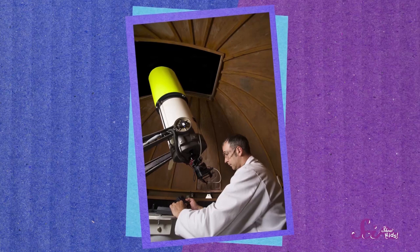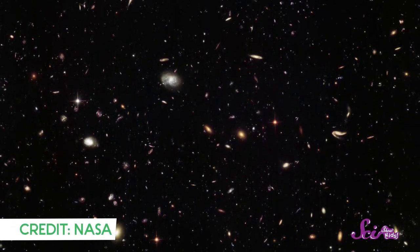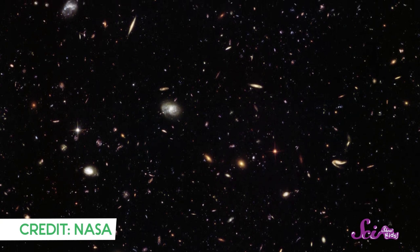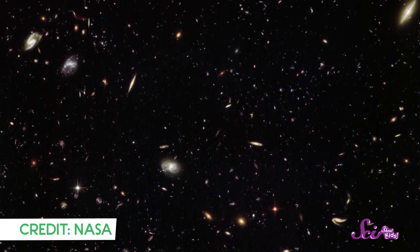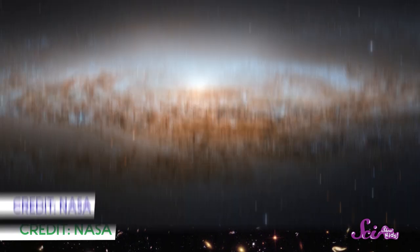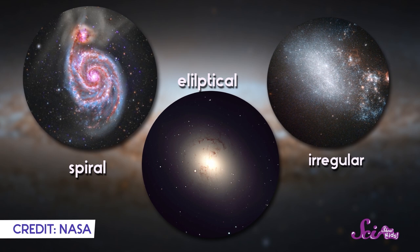In fact, there are so many stars in the Milky Way that we still don't know exactly how many there are. But scientists think that many of the other stars in our galaxy probably have planets of their own. And the Milky Way isn't the only galaxy. Astronomers who study deep, distant space have found other galaxies too. More than you could count. To organize and study all of these galaxies, astronomers usually group them into 3 main types, depending on their shape. There are spiral galaxies, elliptical galaxies, and irregular galaxies.